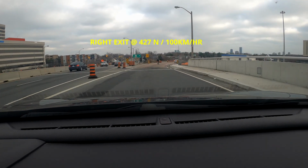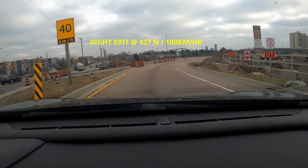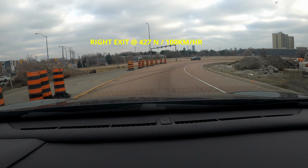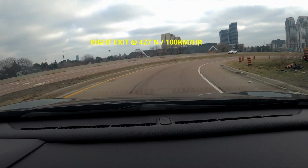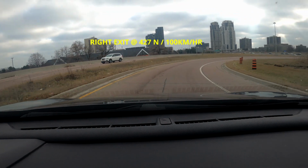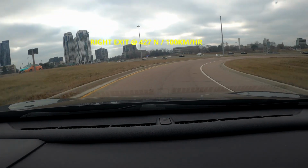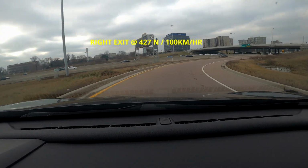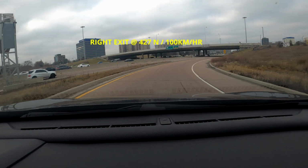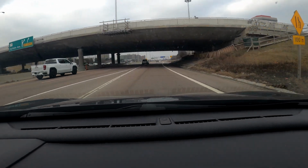I don't need to give my signal. There's a pedestrian. Slow down for pedestrians. So when you're entering the highway, there's always a twisty ramp, or like a curve. The roads are twisty, so be careful with your speed. Okay, so I will speed up here. I assess the traffic. It's very good, so I need to pick up my speed.